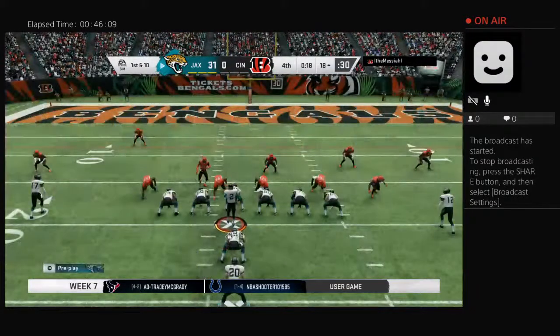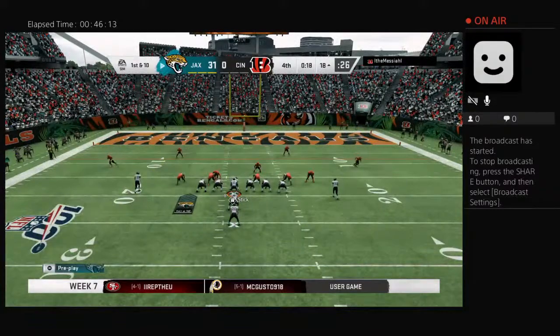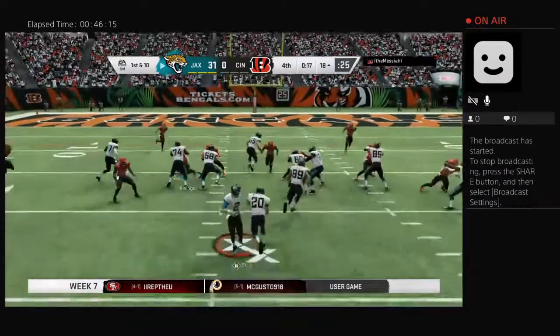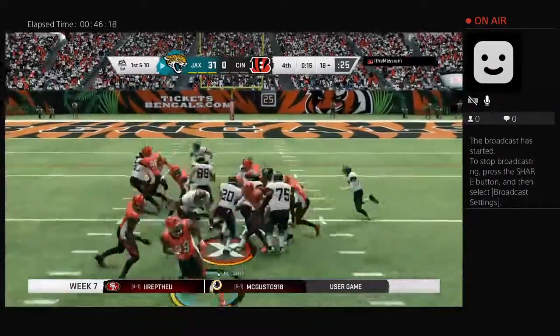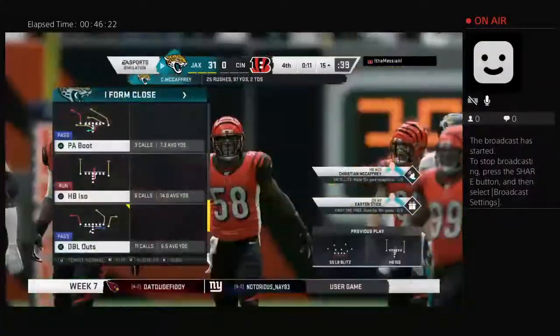Here we go. Set. 8, read. 29 is the Mike. Mike 29. Crunch time, defense. Now a run with McCaffrey. And he'll take it from the 18 to the 15. A gain of 3.